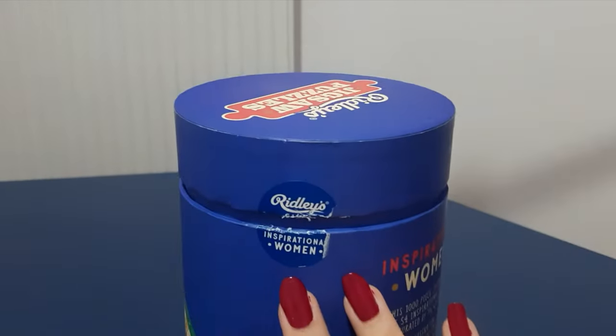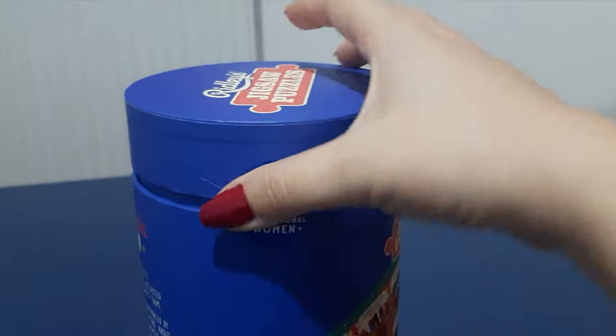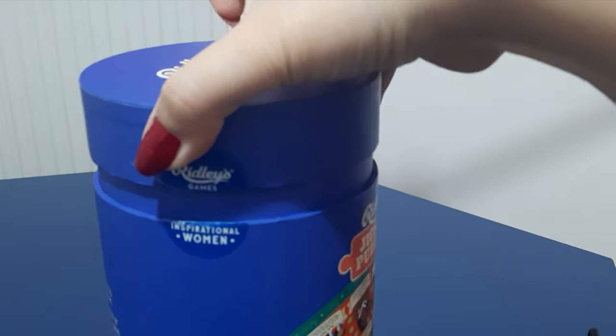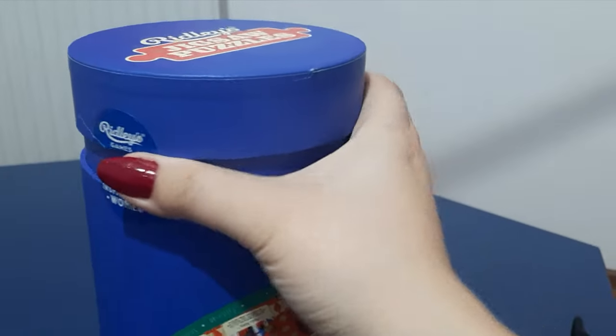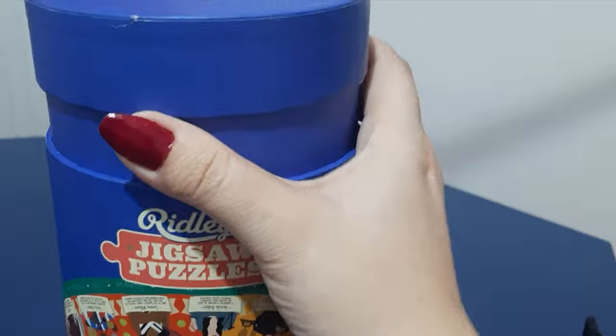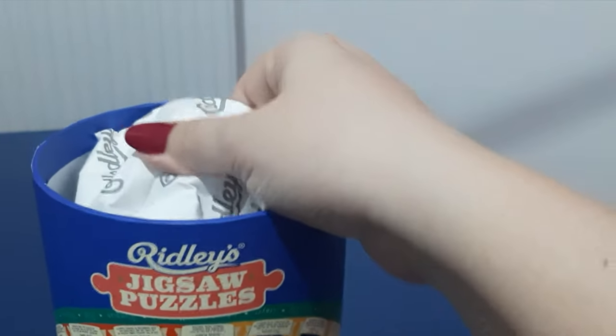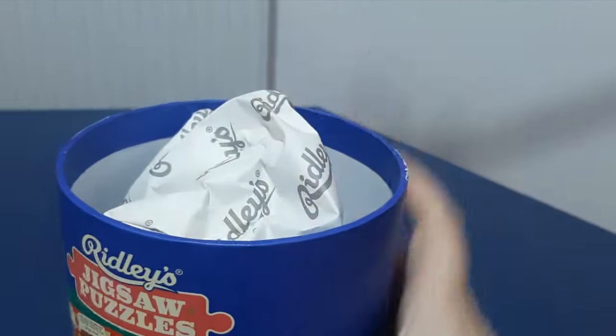Okay, so cutting those stickers was a lot harder than I was expecting. Let's open this. It's my first tube, cylindric box. Okay, and it's hard. Uh-oh, we did it. Okay.